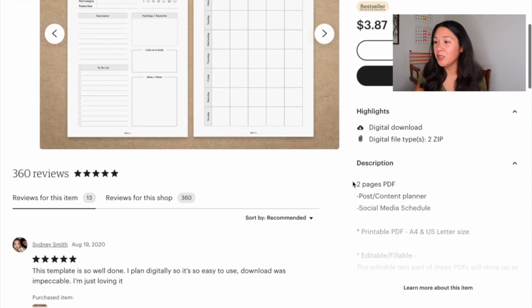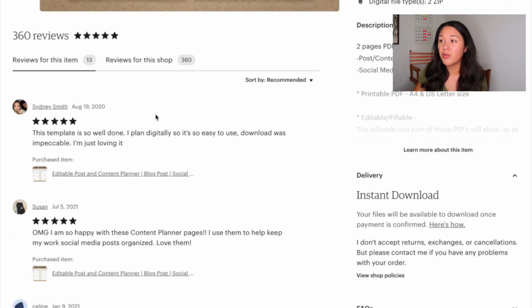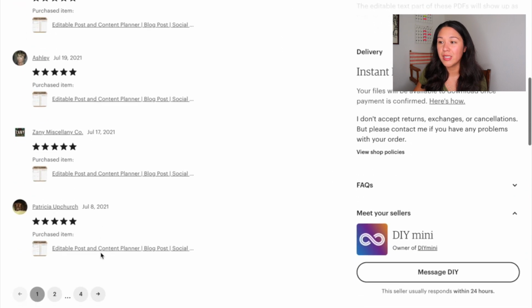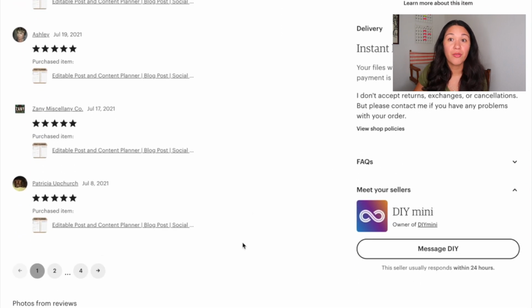So with this post planner, we're going to scroll down to the reviews, and you can sort it by newest. You can see July 21st, July 19th, July 17th. It's August now, but these are still pretty recent, and this seems to be selling pretty frequently.